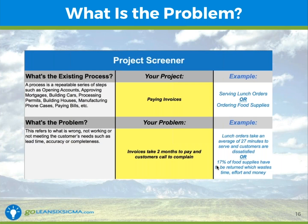Thanks, Tracy. So for each of the 3 screener questions, we give you examples from our team at the Bahama Bistro on the right. And you enter your information in the center, right? So your project, your problem, those all go in the center. So this will give you an idea of the format. So Tracy said the process we're going to look at is paying invoices, and we're going to describe the measurable problem and then the impact of that problem in the middle.